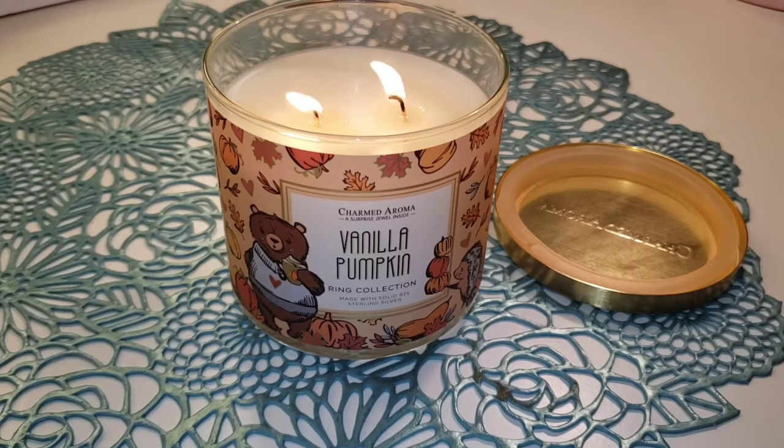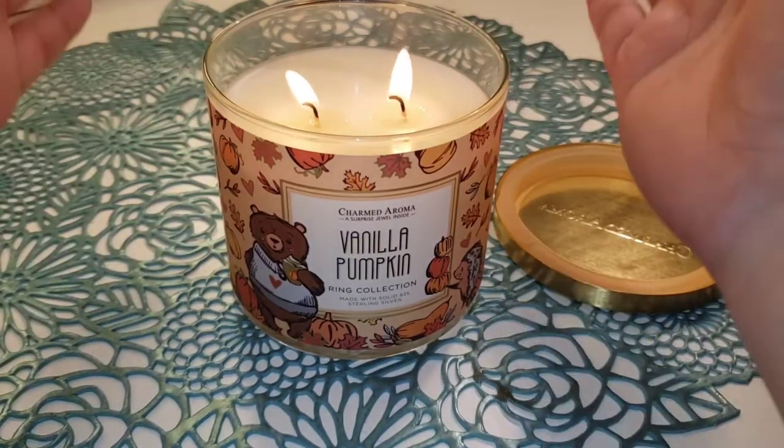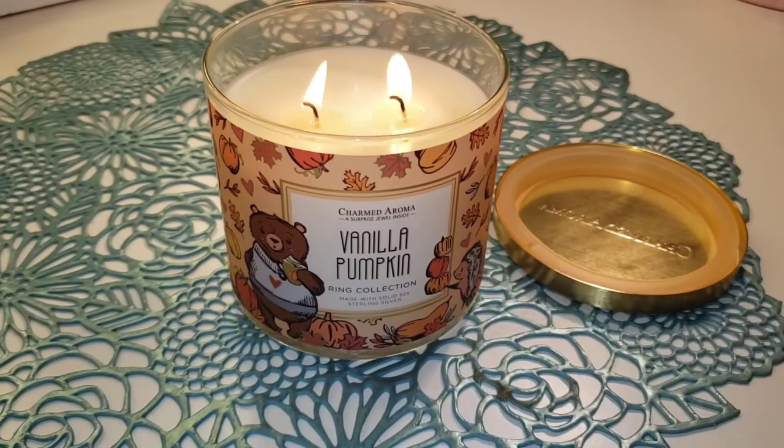Back on the old Yankee jars, you could buy these metal rings to put around the top to keep the heat in and prevent it from tunneling. I don't necessarily see those anymore. Candles were a big rage. I think they're kind of coming back, but I don't know for sure.